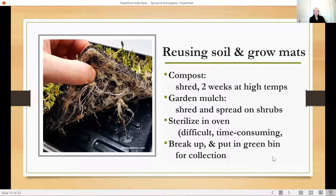If you're looking at the amount of time and labor, as long as you can buy fresh and dispose of it correctly, you're probably better off. But far be it from me to tell you what to do. The last thing you can do is break it up. You can shred it. You can just put it in small enough pieces. Put it in your green bin. It is a garden waste, very collectible, very recyclable. As you see, it can be composted. Now, what else? That probably does it.